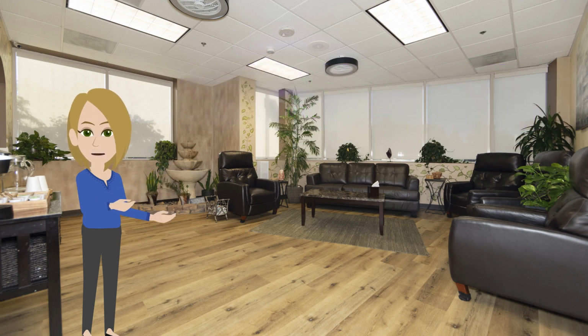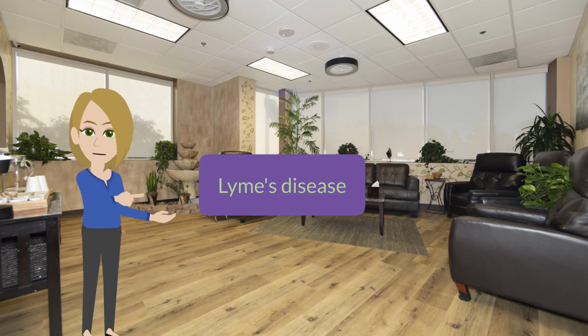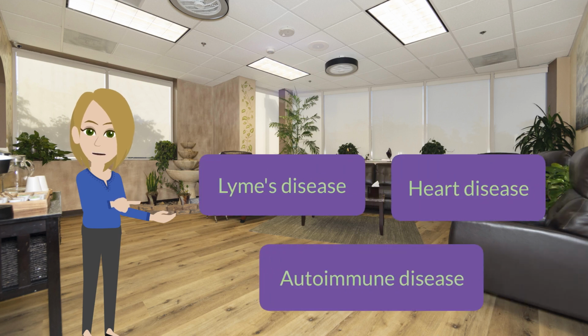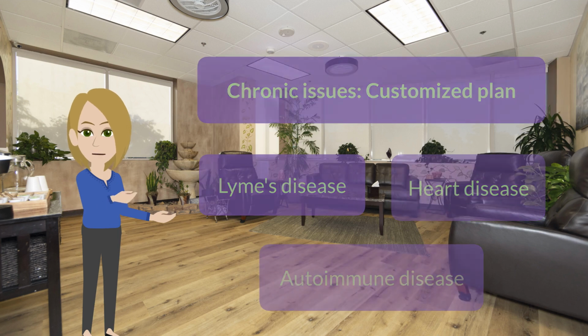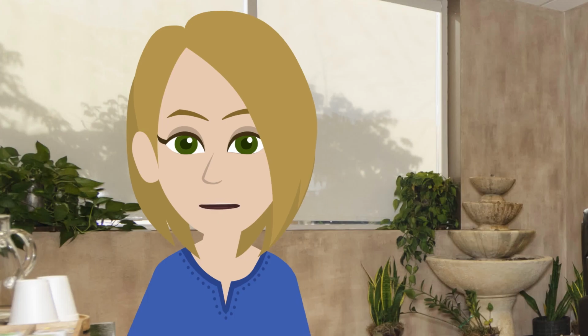If you're dealing with a chronic disease, such as Lyme disease, heart disease, an autoimmune disease, or any other chronic issue, your IV therapy plan will be customized to your needs. Whatever those needs are, we're here to help and support your journey to optimal health.